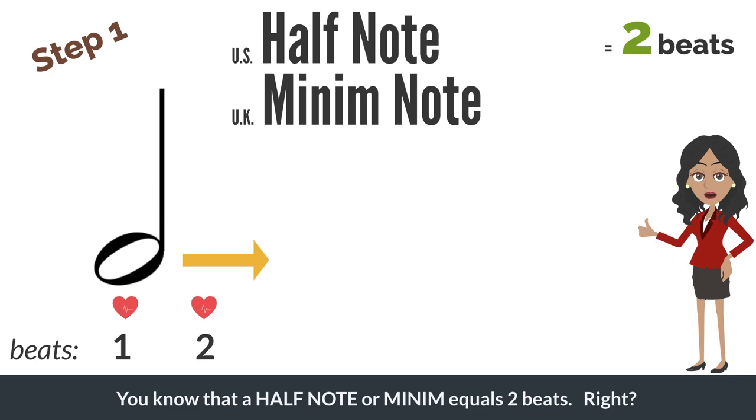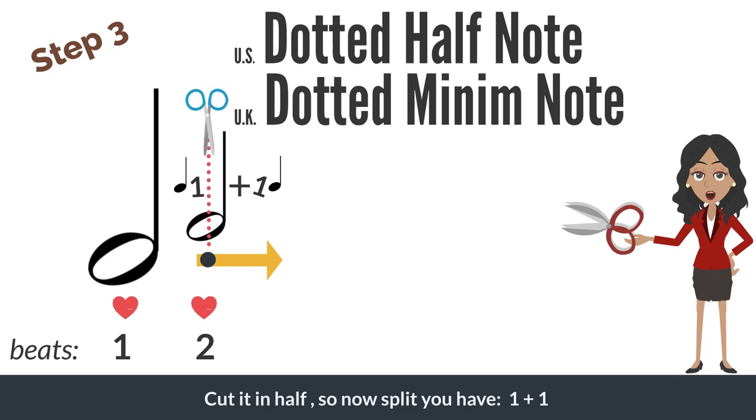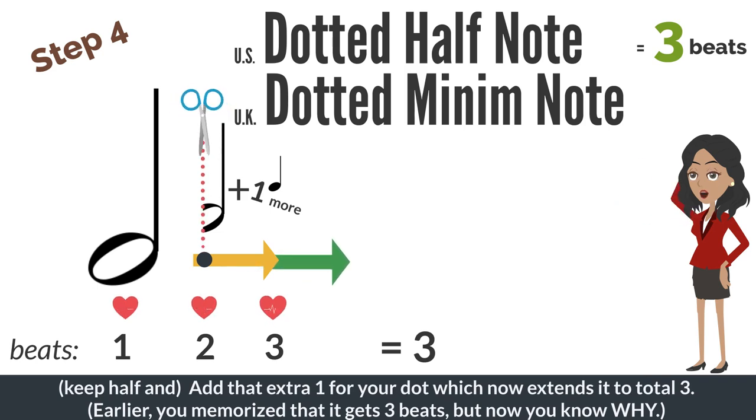You know that a half note or minim equals 2 beats, right? Step 2, put a dot on the side of it, and now take your half note or minim, cut it in half, so now split, you have 1 plus 1. Keep half and add that extra 1 for your dot, which now extends it for a total of 3. Earlier you memorized that it gets 3 beats, but now you know why.